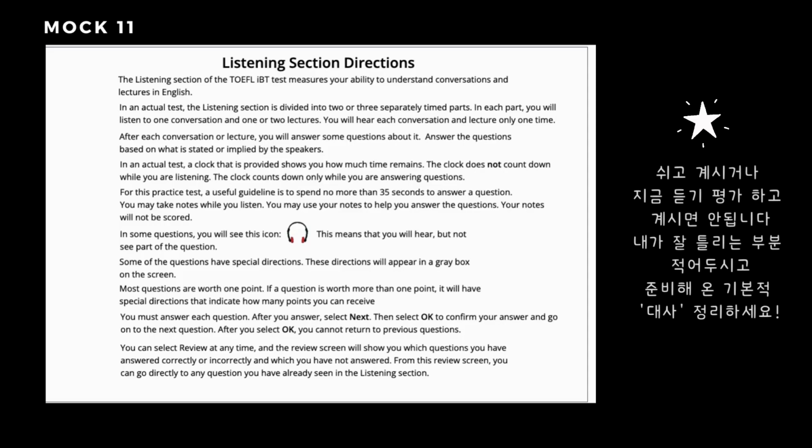For this practice test, a useful guideline is to spend no more than 35 seconds to answer a question. You may take notes while you listen. You may use your notes to help you answer the questions. Your notes will not be scored. In some questions, you will see this icon. This means that you will hear but not see part of the question.